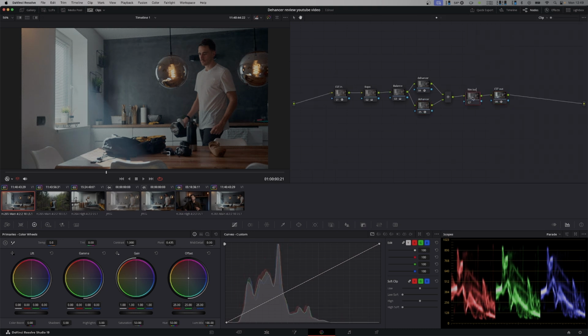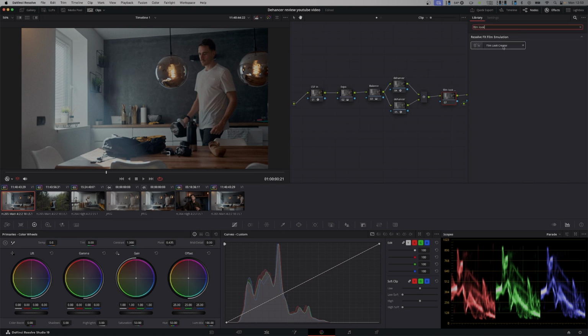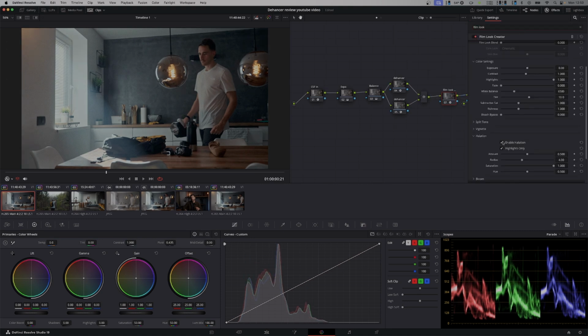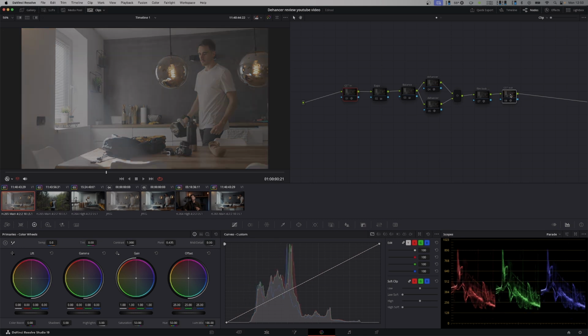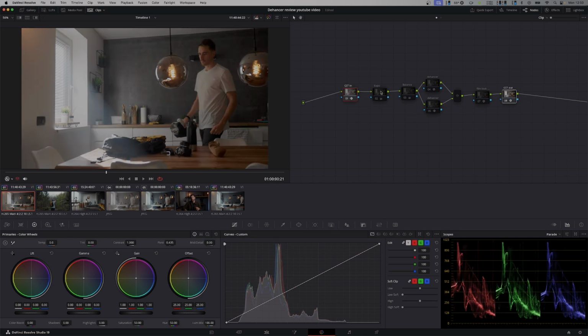After these two nodes, I like to add another Film Look Creator node, where I can add halation. Sometimes I use Dehancer for halation, but there are times when I like Film Look Creator's halation more. So here is our final polished look made with the Dehancer plugin. Let's see the before and after.